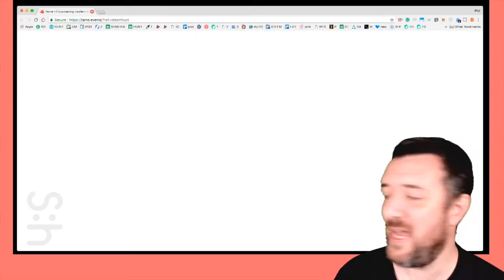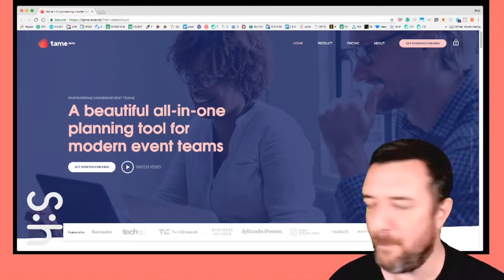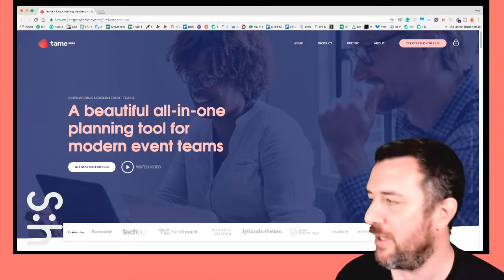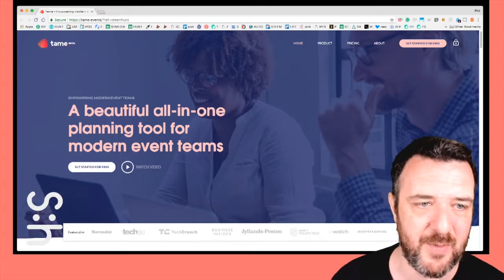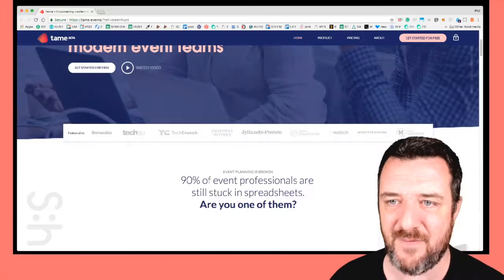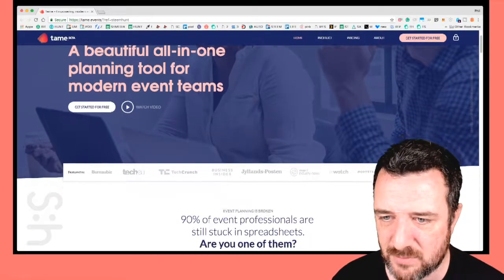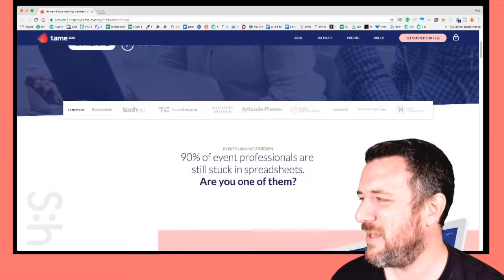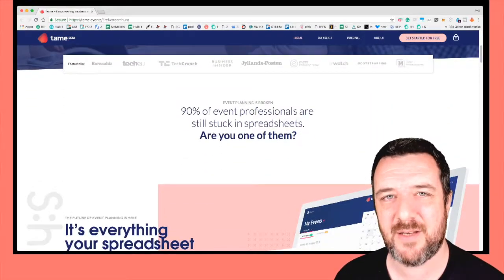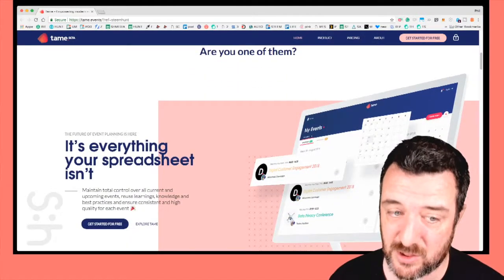Finally today is Tame, a beautiful all-in-one planning tool for modern event teams. I was wondering what people were using for event management these days. This one looks really nice. One of the problems that I've found over the last decade of using any kind of product planning tool for events is that they're pretty ugly, or they're very engineered. They're not normally known for their design aesthetics. So this one's super nice.